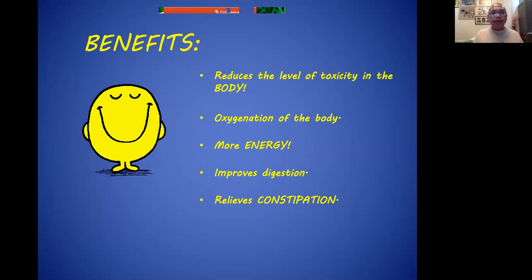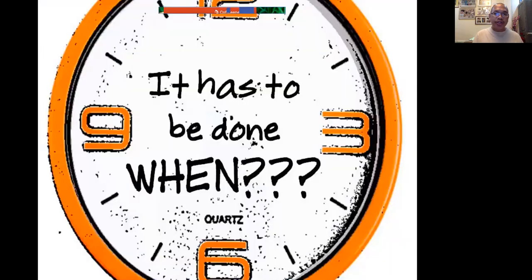So why use coffee enema? It reduces the level of toxicity in the body. It also oxygenates the body. It gives you more energy. It improves digestion. And of course, it also relieves constipation.